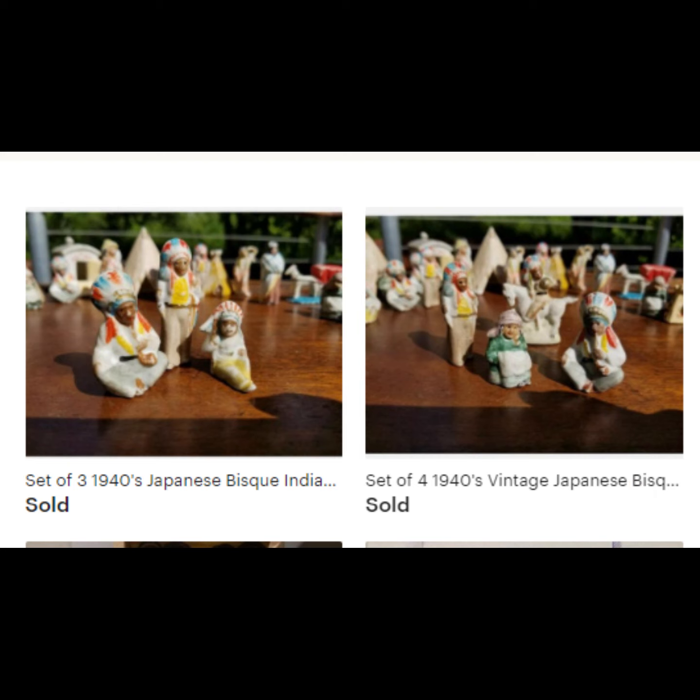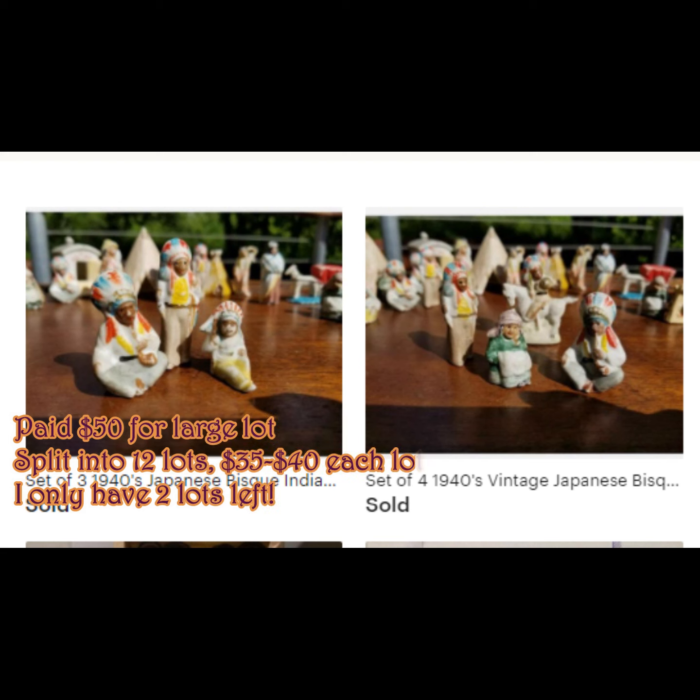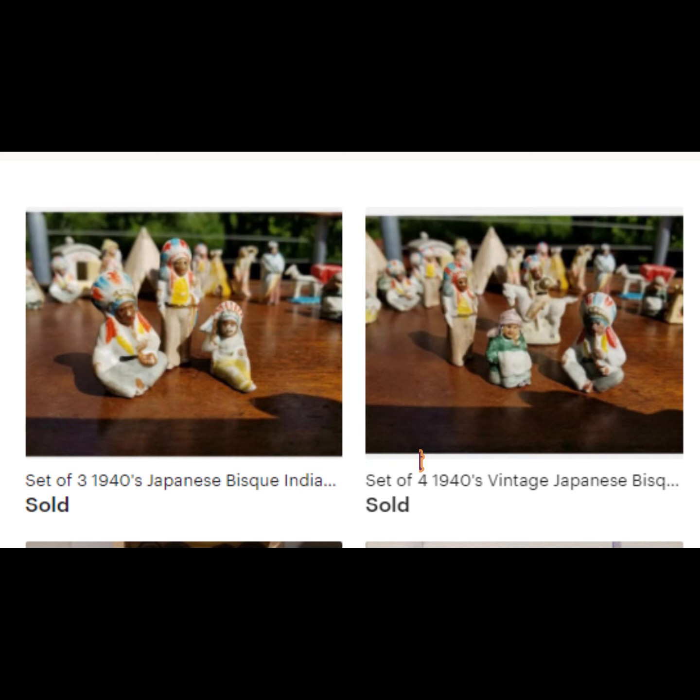This was another tip from the Auction Professor to pick up these bisque figurines from like the 1930s or 1940s. They were made in Japan, and they're Native American figurines, and they had some caravans or a little teepee that came with them, and I split them up into groups of 3 or 4 and sold them for $35 to $40 each, and they're really easy to ship. And I think I had 12 groupings, and I've sold 9 of them, so that's like $300 profit. It's easy to ship, so that was great advice.